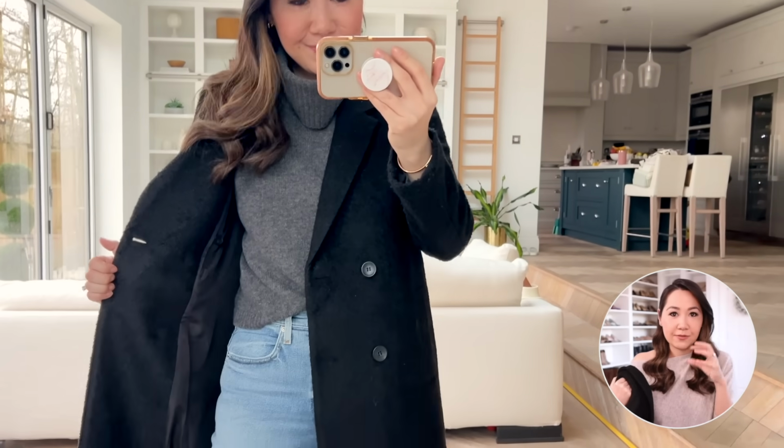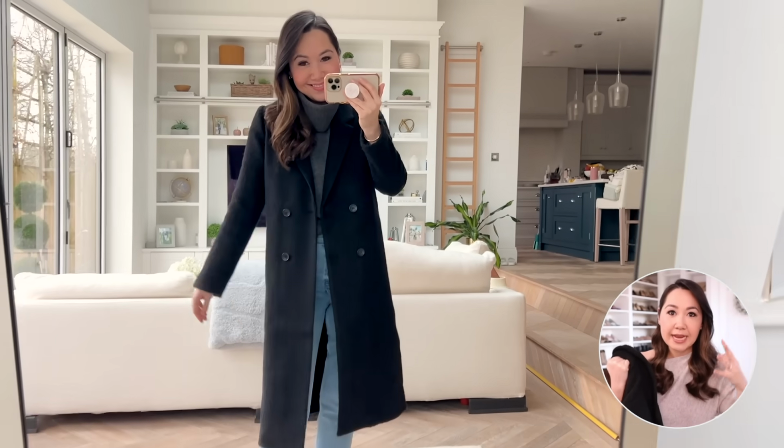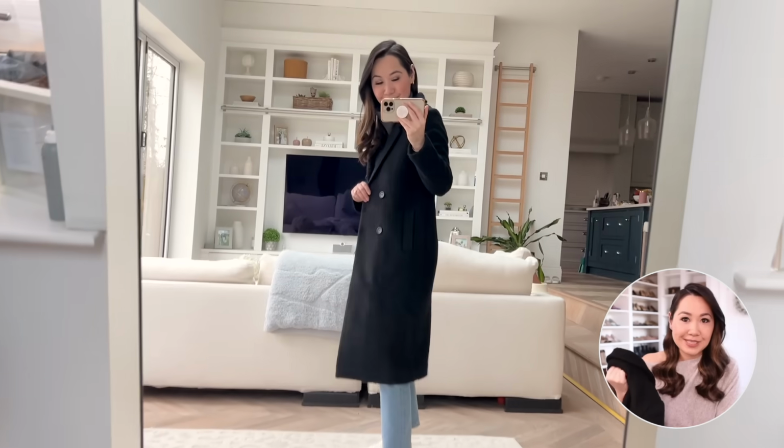I often find that oversized things are just so difficult to pull off unless, you know, you have supermodel proportions. It's really difficult to get right, whereas I feel like this does have that really nice menswear element, but being a little bit more streamlined and tailored and still very wearable and flattering. And I just absolutely love this.